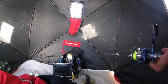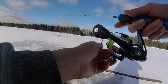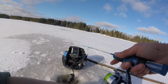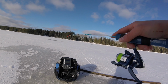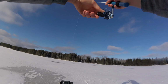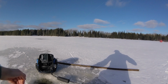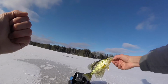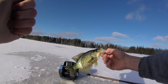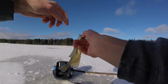That's just freaking awesome. Guys, we moved to our deeper hole, and we're marking instantly. That school of perch by the shack seemed to have passed, and it's like we drilled around a fish. I'm not gonna believe this. I'm sorry I didn't get any of the fight on camera, but we just caught our first freaking crappie of the year. Woo! Look at that freaking beautiful specimen of a crappie right there, guys.